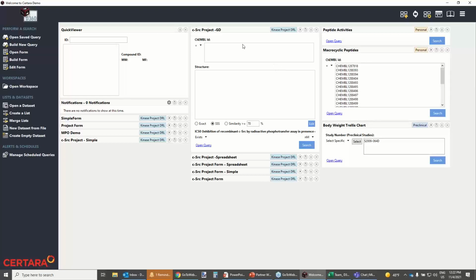So this one in the center column at the top, the CSRC Project GD, is a project-based data view. So as a medicinal chemist, I'll want to see my project data on a regular basis. So all I need to do here is this quick search widget, which has been built by a colleague and shared through a shared workspace. So every member of the team can get to this. But now, in order to get to my project data, I'm just going to click the search button. So once I've clicked that search button, then that's going to launch our data set.